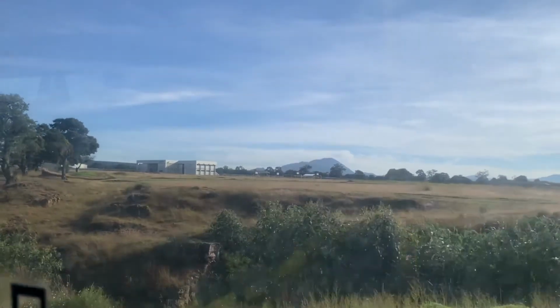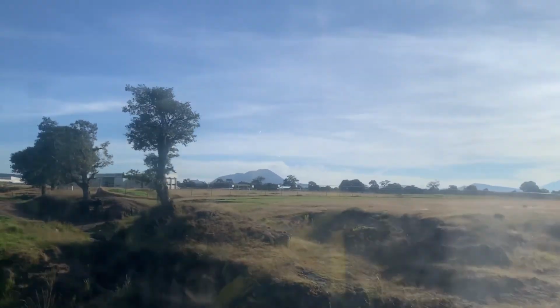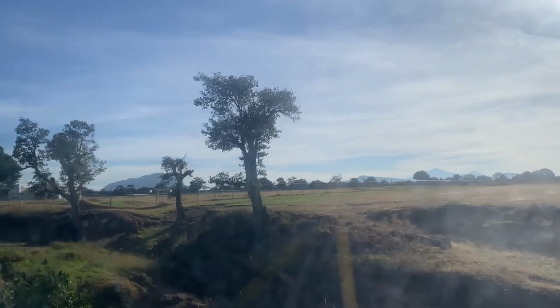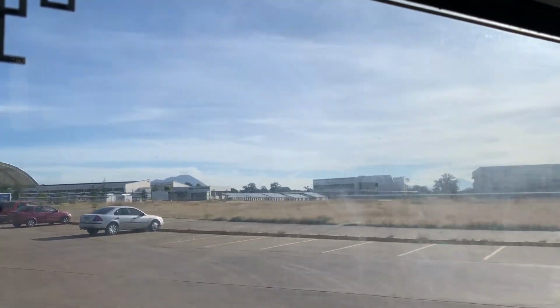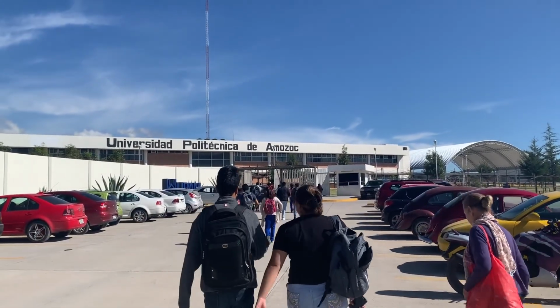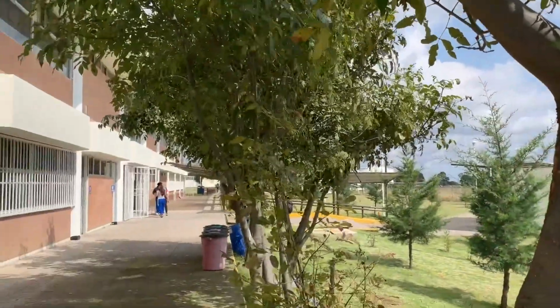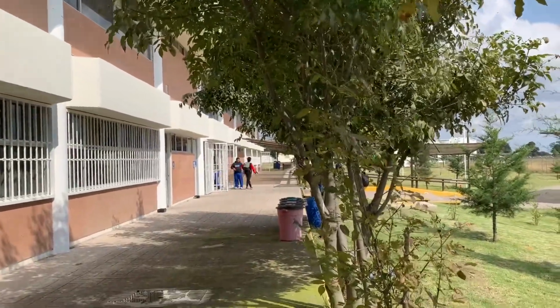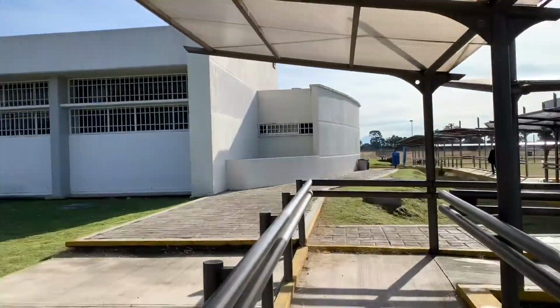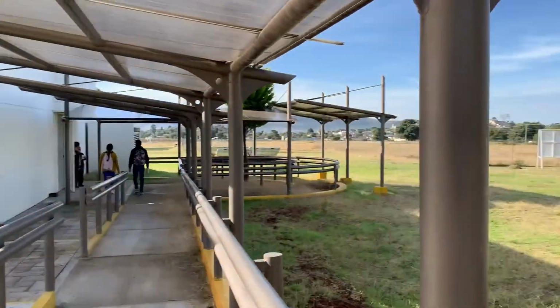After about 45 minutes of our trip, we are finally pulling up to the university. The university that I taught at was La Universidad Politécnica de Amozoc, or the Polytechnic University of Amozoc. The two most common majors at this university are physical therapy and different kinds of engineering. There were about 900 students in total, and I did work with every single student throughout my 7 months at the university.